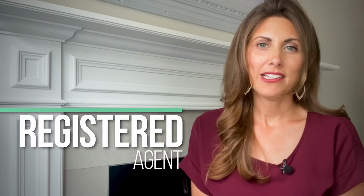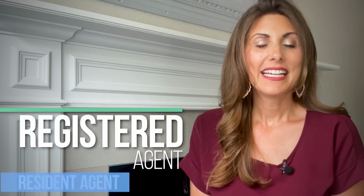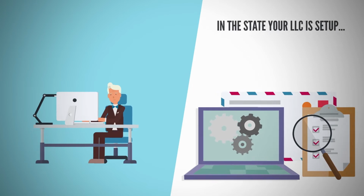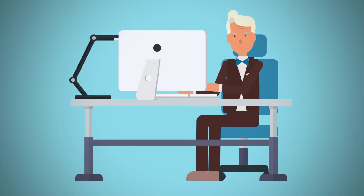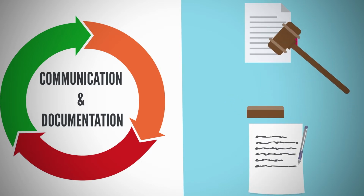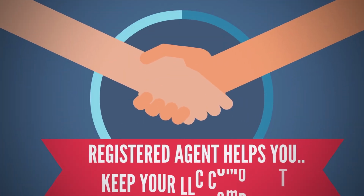So let's talk about what a registered agent is. Every LLC is required to have a registered agent. Sometimes they're called a resident agent, statutory agent, or agent for service of process. The registered agent has to have a physical address in the state your LLC is set up, and this person helps with important communication and documentation. This can be things such as franchise tax forms, notices of litigation, tax and legal correspondence, and required annual report forms. Basically, the registered agent helps keep your LLC in compliance.